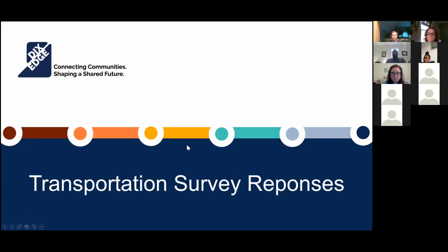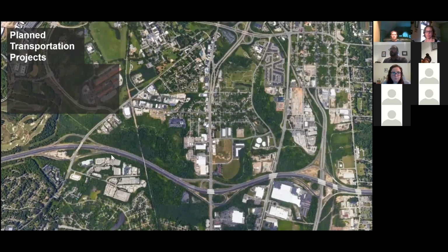This next map or next series of maps is a combination of survey responses. So we've had activities where people will mark maps up or show locations on maps. People at in-person workshops worked with drawing and marking up maps. So we wanted to put all of the transportation planning that is happening in the study area in one place, and that's what we're going to look at now.